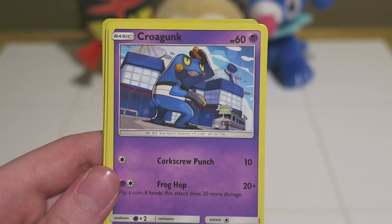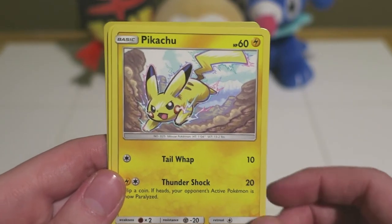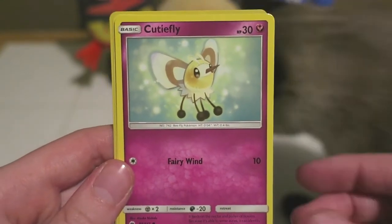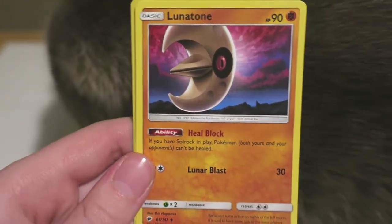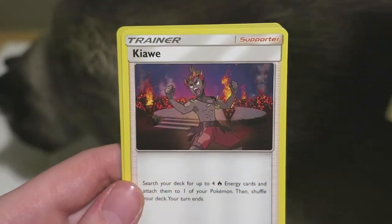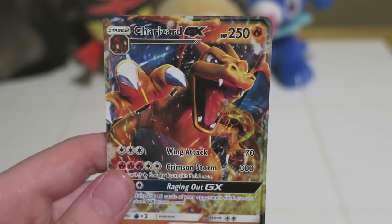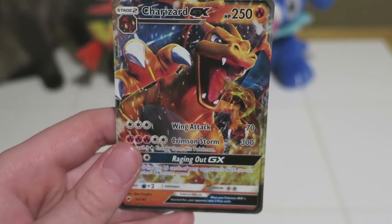Pansage, Krogunk, Pikachu, Panpour, Kiwifly, Benny, Lunatone, Rhydon, Kiawe, Reverse Togedemaru, and a rare Charizard GX.